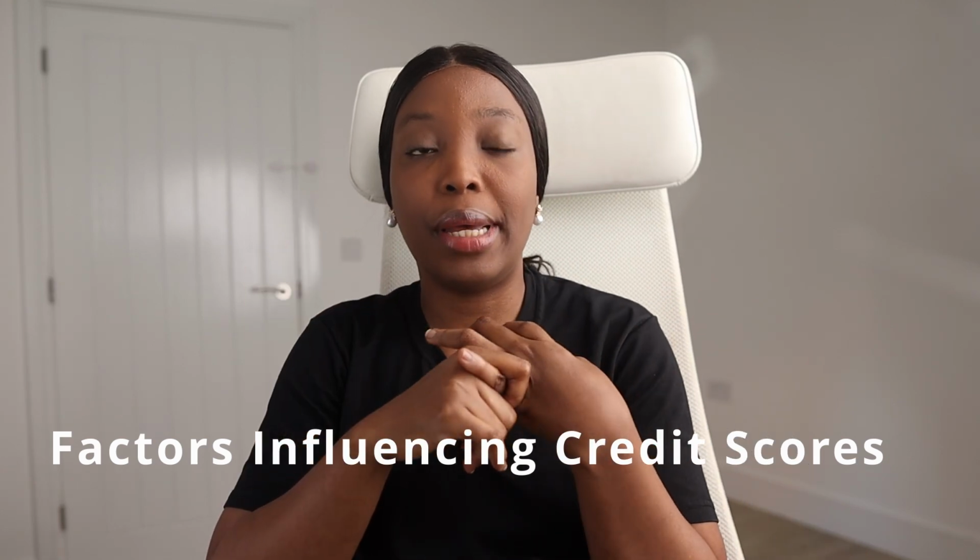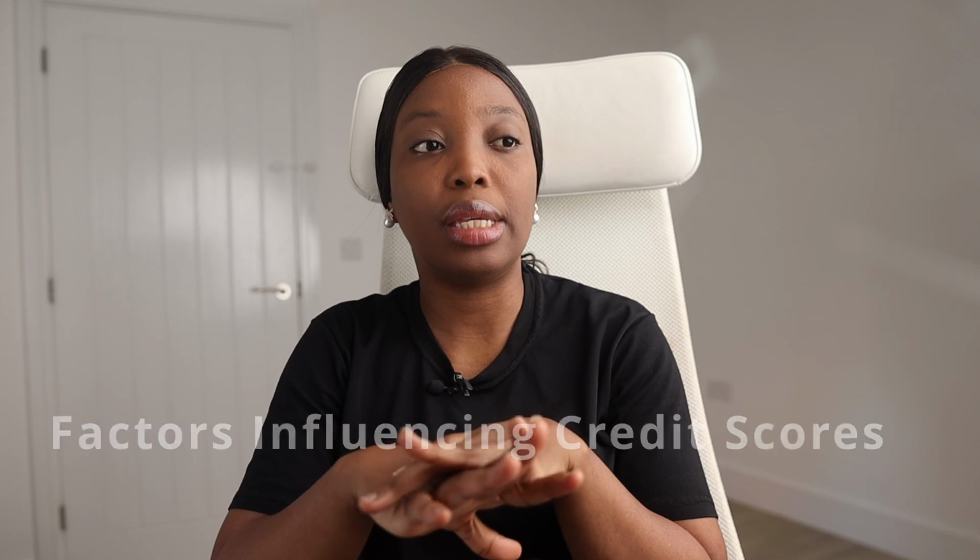The first is payment history. Payment history is the most significant factor that can influence your credit score here in the UK because it tracks whether you have paid your past credit accounts on time and in full. Likewise, late payments, defaults, or bankruptcy can significantly lower your credit score. So it's very important that you have a stellar payment history.